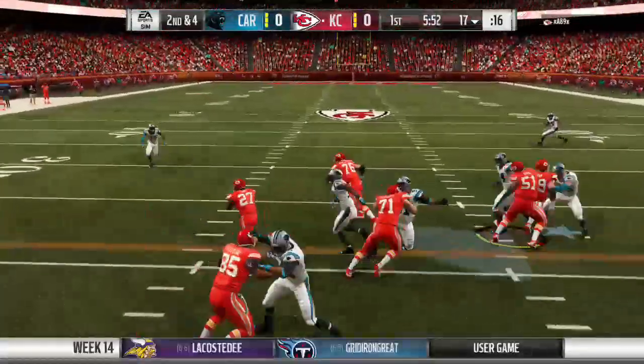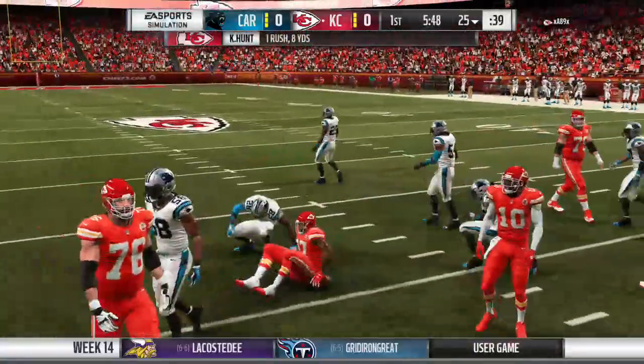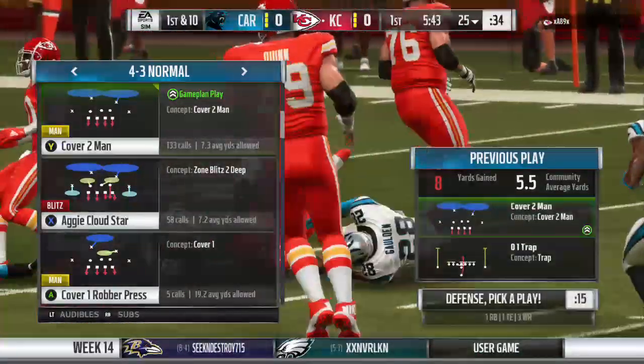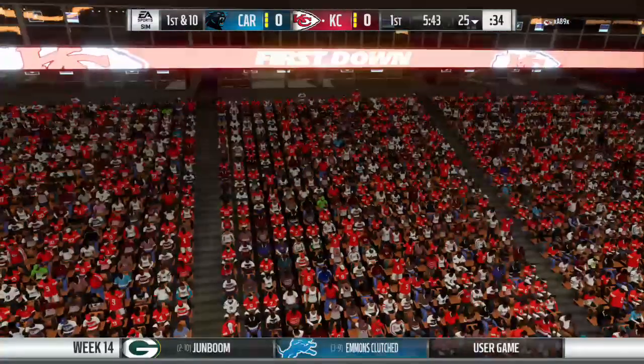A first carry now for Kareem Hunt. And down he'll go at the 25. It goes as a gain of 8, and it moves the chains. Now, look, that wasn't a huge gain, but those are the types of carries I think they were missing in their loss last week. They couldn't get him going on the ground.